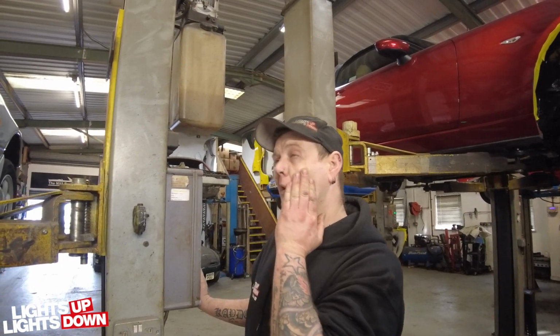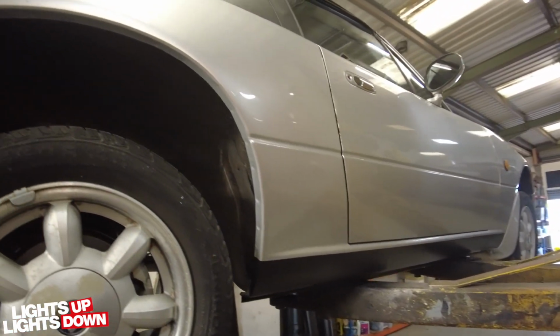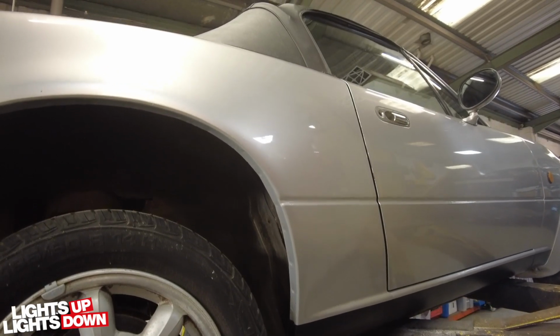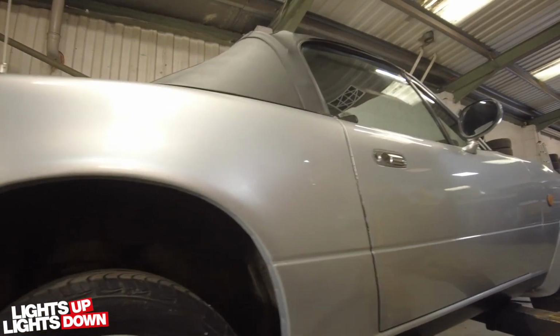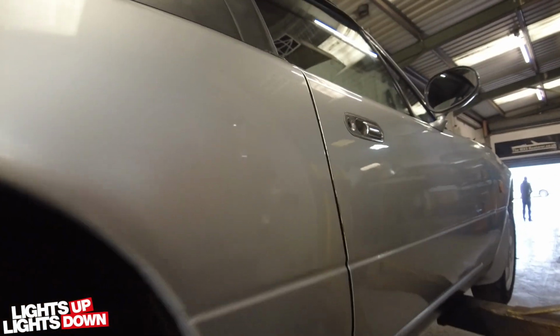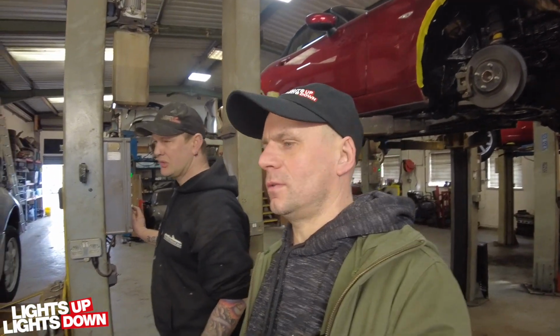Cleaned it, clay barred it, give it a good wash, and the only other thing I've done is just redone the black lines because they were faded, and the paintwork came up so well. It looks really bad having a faded black line, so we just redid the black line both sides. There's odd little cosmetic things, little bits on the edge, but generally they're a good clean Mark 1. They're just hard to find these days.